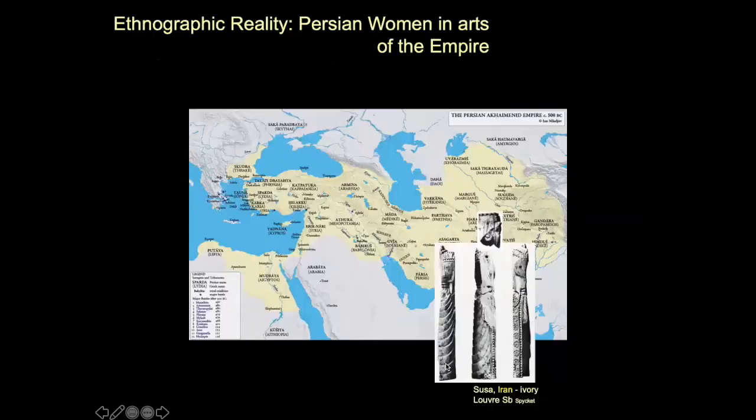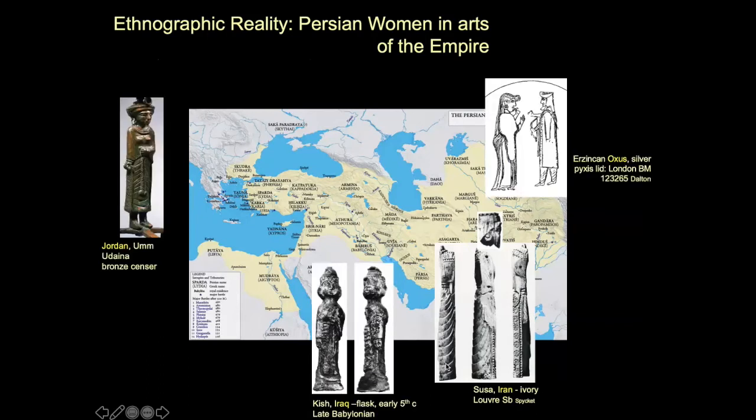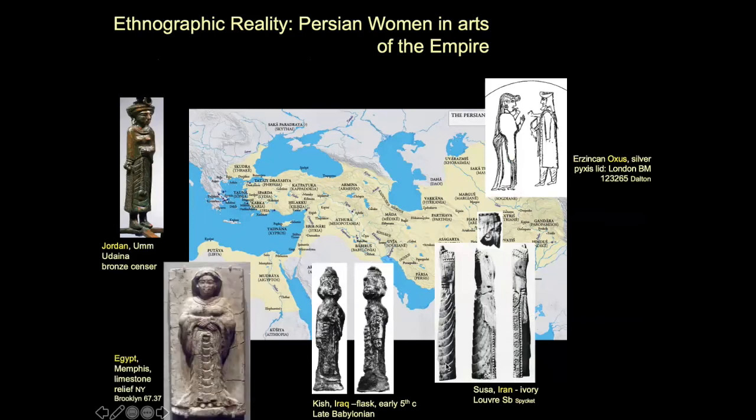You may be wondering what Persian women wore. We have unfortunately very little evidence for them. This ivory statuette comes from Susa in Iran. Other figures come from all over the empire, from Iraq, from Jordan, from Afghanistan, from Egypt, and from Turkey.